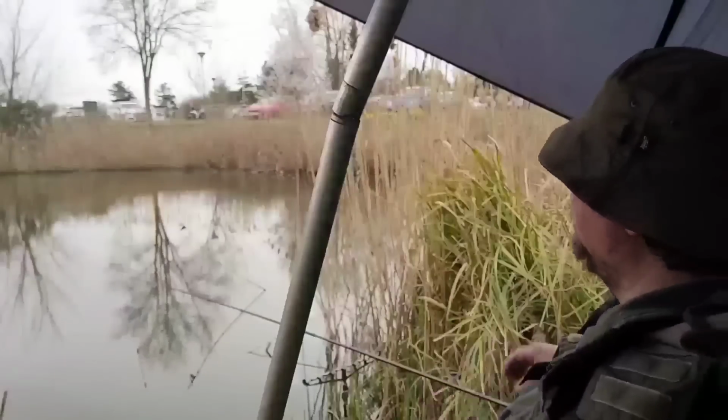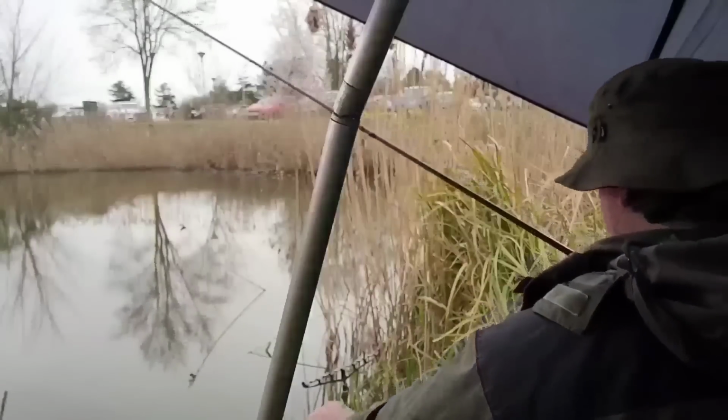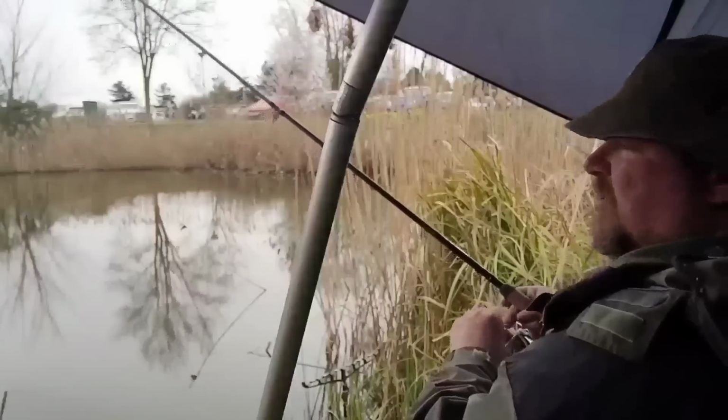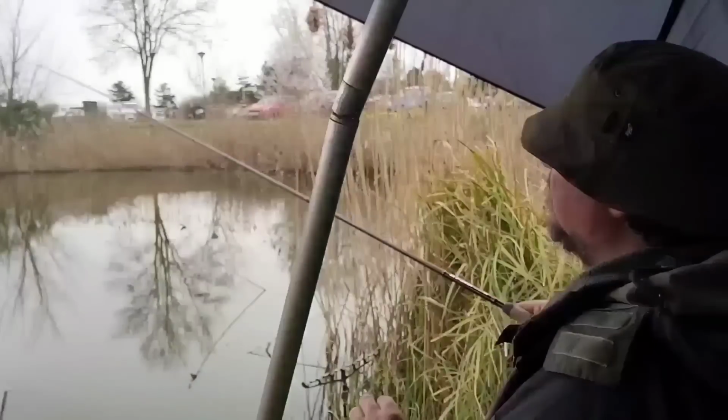Another one. They haven't been stocked, so it's good to see them. But I will come back and I think I will target them. Try and catch a few to show you because they are good looking fish.